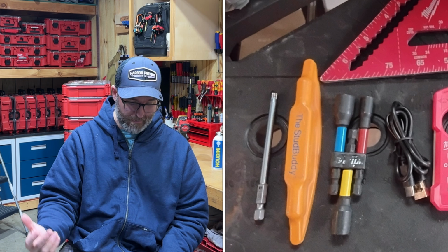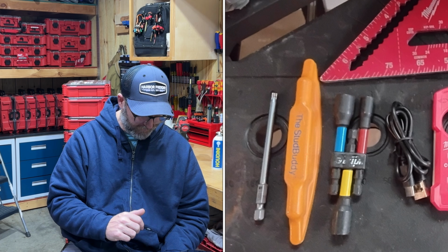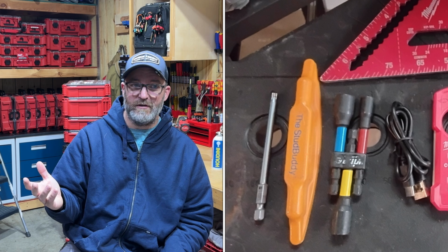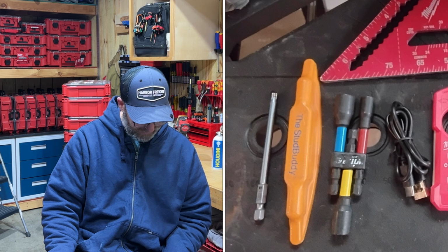I almost got it. I may still end up going back and getting it, but the Stud Buddy actually works fairly well. I've got one of those also, but they do have a premium edition out there at Walmart. Let me know if any of you have had that and tried it, what you think about it.